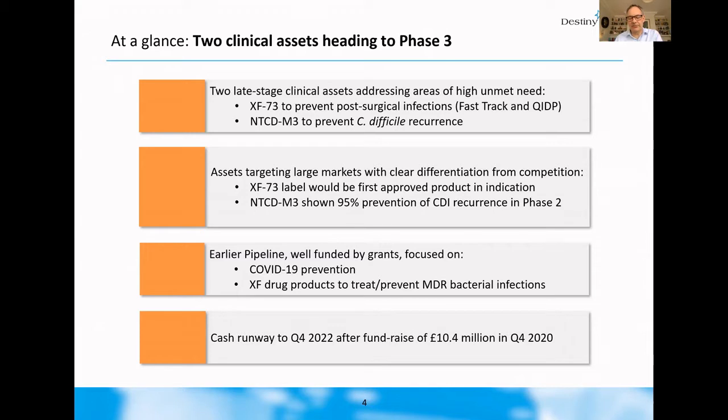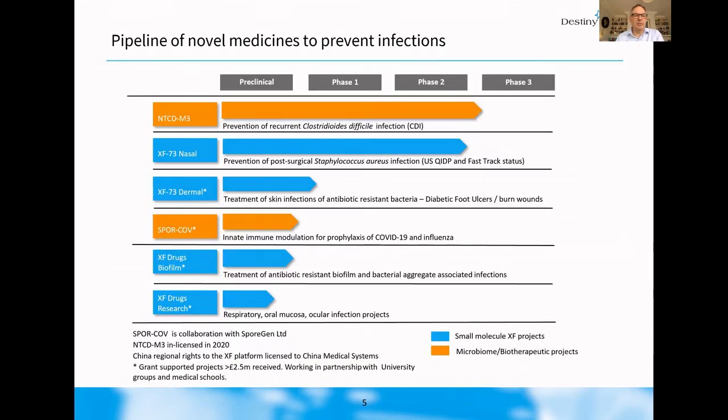We also have earlier programs, as you can see on our website, and a decent cash position to run the company through to the back end of 2022 after that fundraising that we completed last year. And the pipeline, again, not wanting to repeat too much, but lead asset NTCDM3 completed phase 2, heading for phase 3. XF73 nasal now completed phase 2. We can move that blue arrow along a little bit to the right and heading towards phase 3, and then earlier programs and a great grant support from UK and US entities supporting the earlier programs.